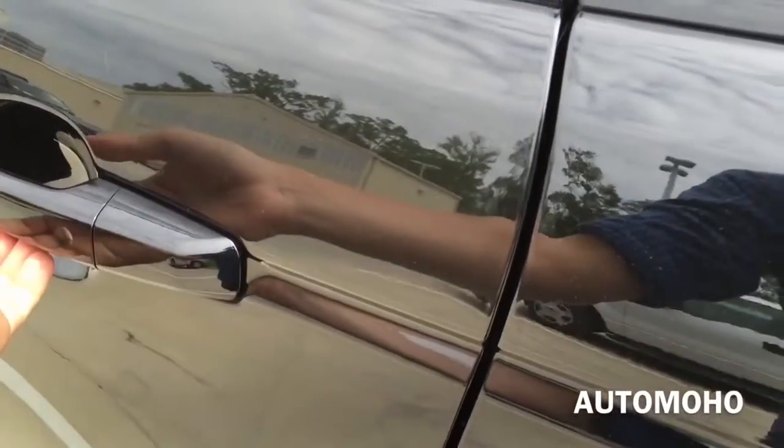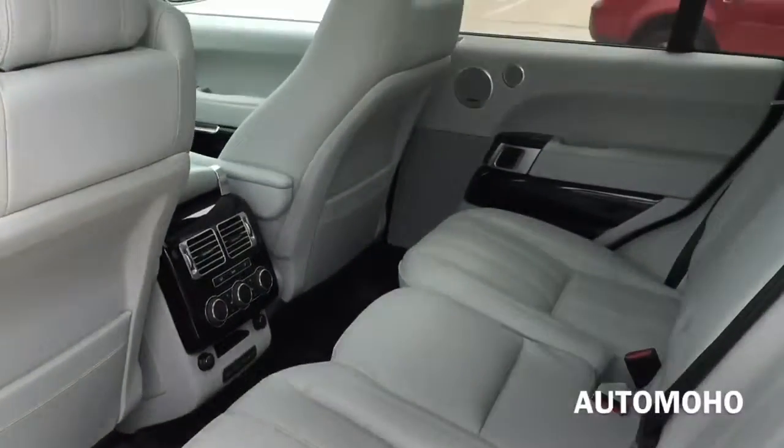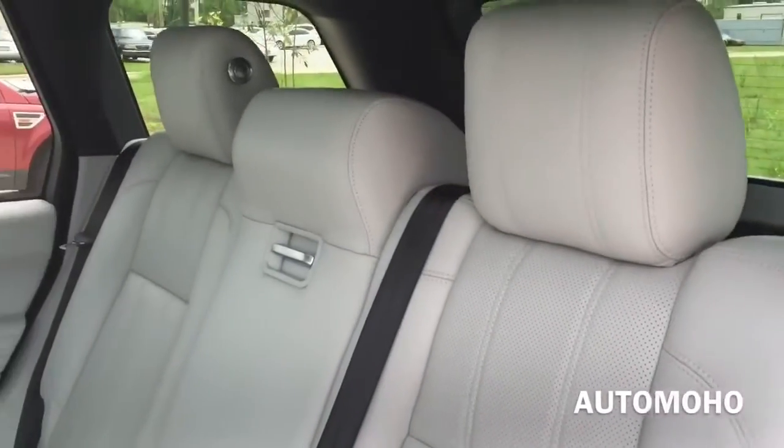Okay, now let's take a look at the rear seat. Rear door also comes with a self-close automatic door, and the rear seat offers seating for 3. And as you can see, it is pretty decent space.